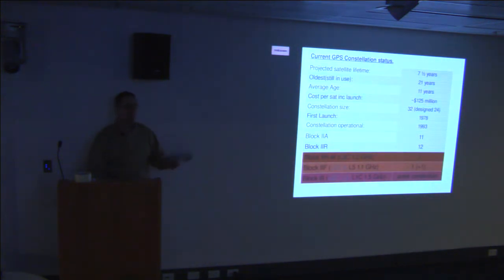So what I'm trying to show in this slide is the GPS satellites are really expensive. They stay in service much longer than projected. At the bottom of the table, the important bits, you'll see that there are only 8 of the satellites that support L2C, and only 1 supports L5. L1C is on the horizon.